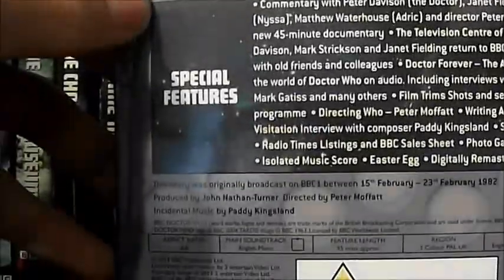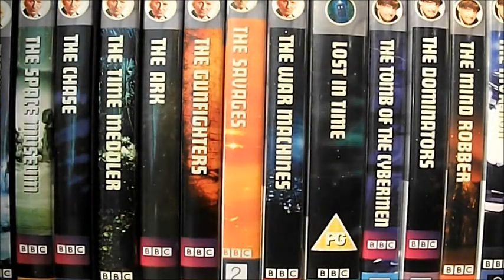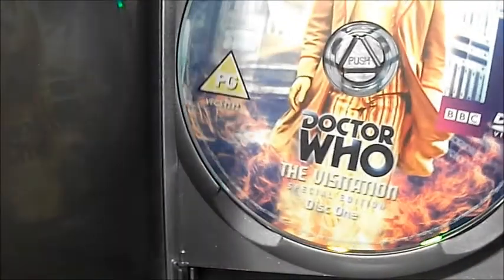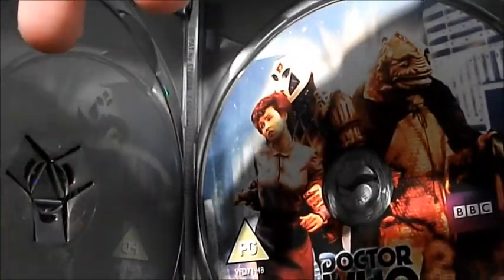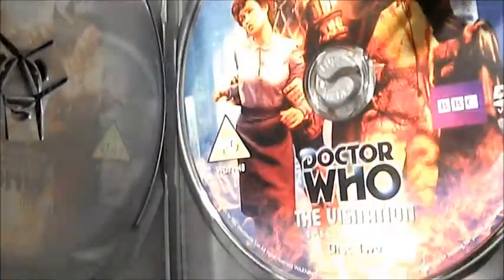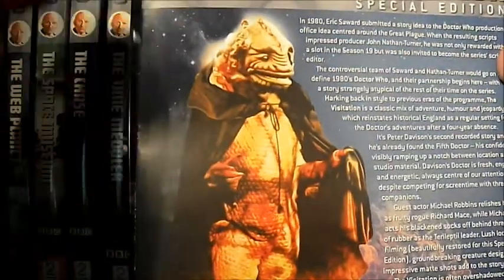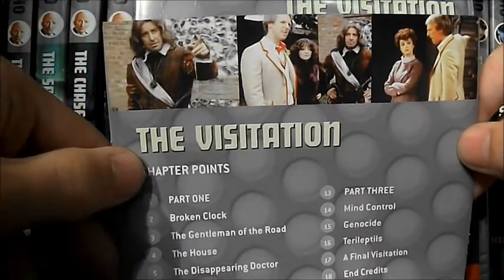Yes, if we look at the disc art, we have Peter Davison there, just on his own with some fire inside the Pterodactyl ship. And then we've got the Pterodactyl, Android, and Tegan. Okay, so if we look at the booklet, we have the Pterodactyl there, and we have the chapter print on the back, and some more pictures from the story.